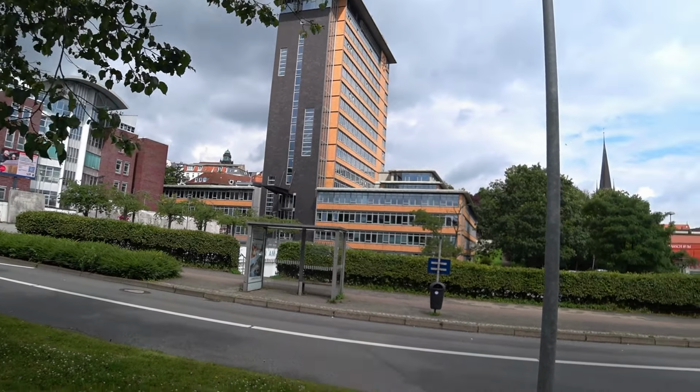This is how Germany could look like in the entire country if they didn't start what they did. Man, what a shame. This is how every city in Germany looked. Beautiful.